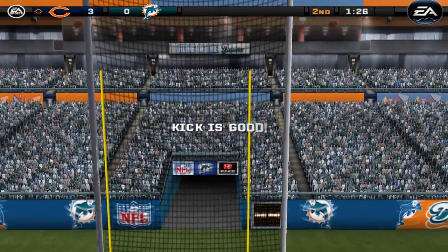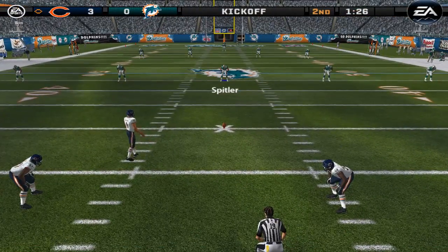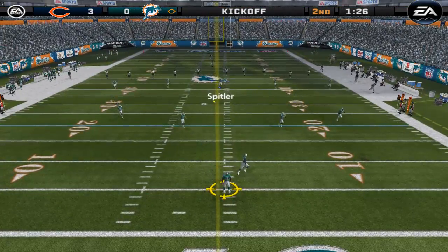Number 9 will put them in the lead if he makes this. The try is good. Decent drive, turning their first possession into 3 points. And you want to get something on your first possession. They were looking for a touchdown, but the defense kind of tightened up.